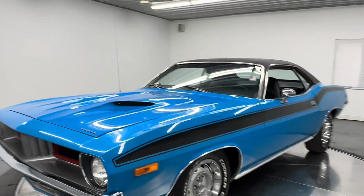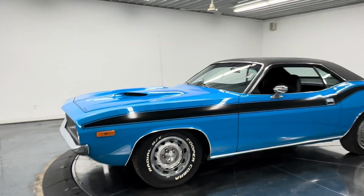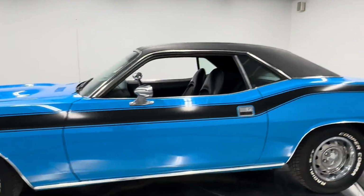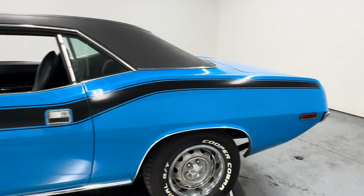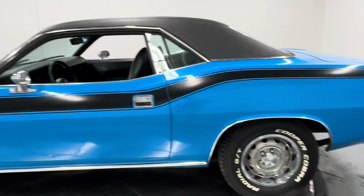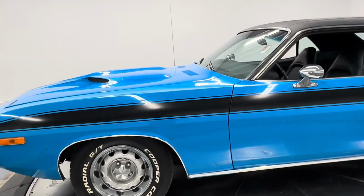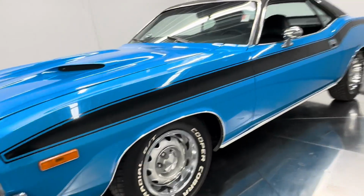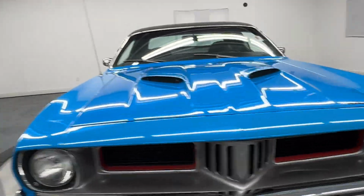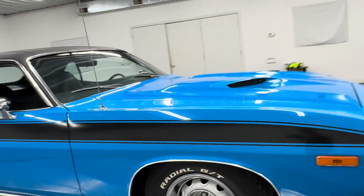This car has had one repaint. It was an original silver car, but they finished it in this beautiful blue when they restored it. I would say most of the car is original. I think most all the interior is original. I don't think the seats, carpet, dash, any of that stuff's ever been changed in the car. It's had one repaint. Like I say, the paint on the car, I'd say the car is 7 out of 10.